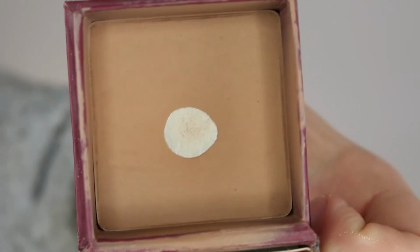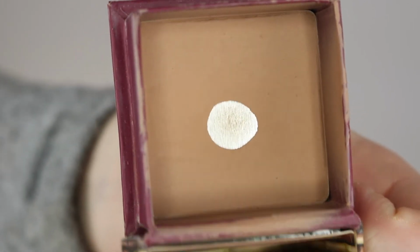Benefit Hoola Bronzer. Last month I had the tiniest little bit of pan on there, and as you can see, the pan is getting pretty big, so I'm very, very happy to see that.